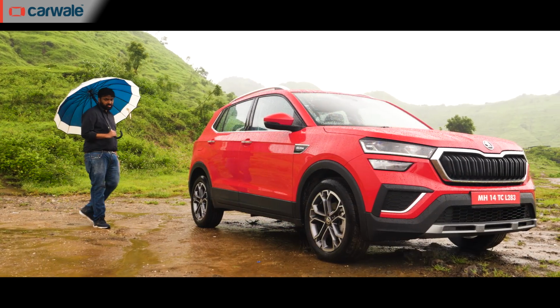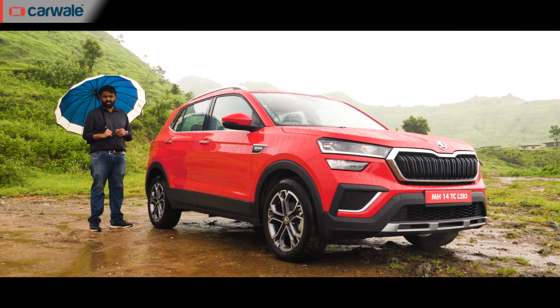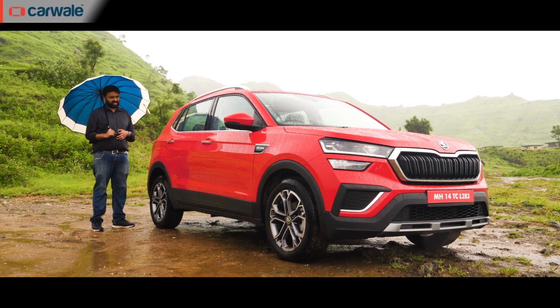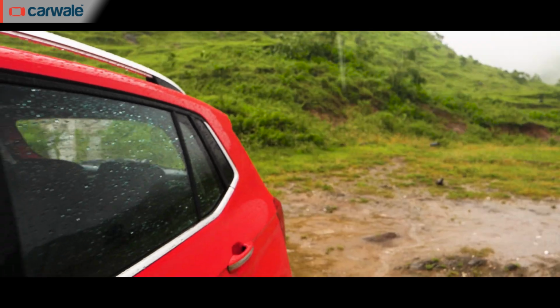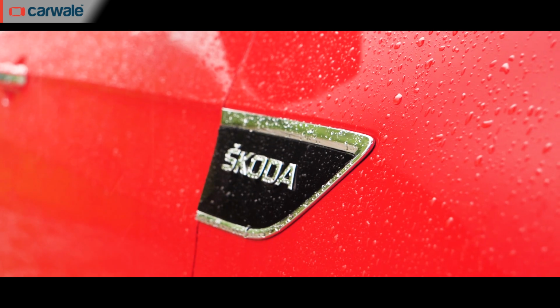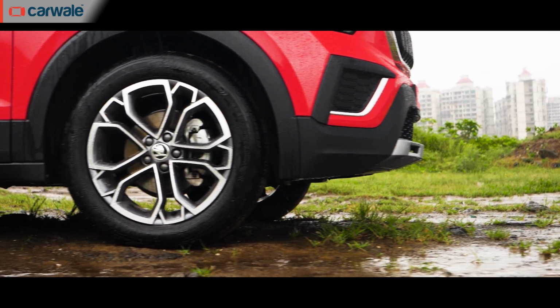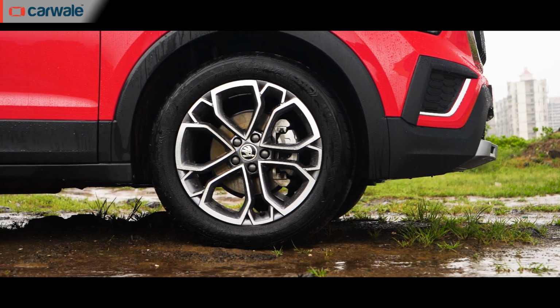It's in profile view that you notice the compactness of the Kushaq. It's actually one of the smallest cars in the segment, but is not too far away from its rivals. Highlights here include this large chrome strip under the glass house, the strong shoulder line near the door handles, these chrome inserts in the door handles, the Skoda badging in front, and this unique design for the alloy wheels, which are 17-inch units and only available with the style variant.